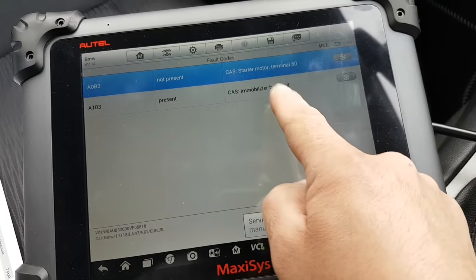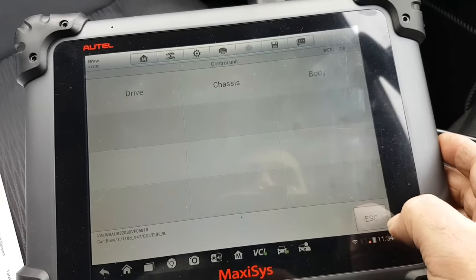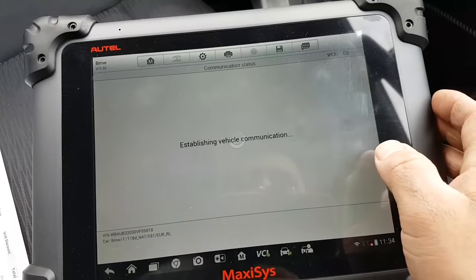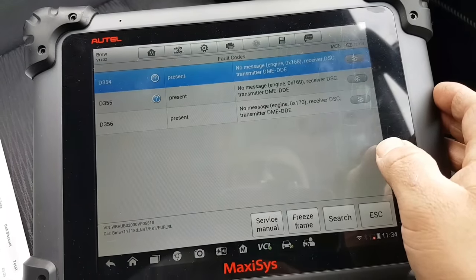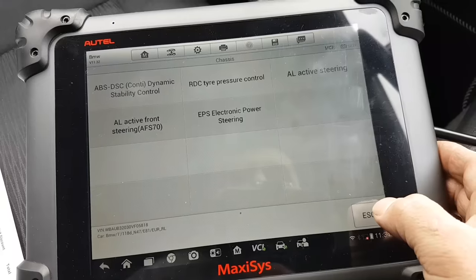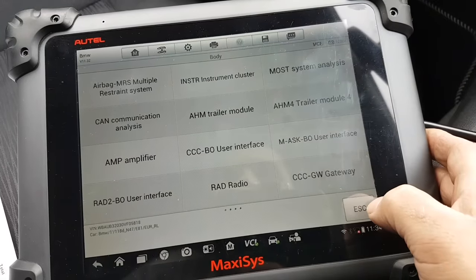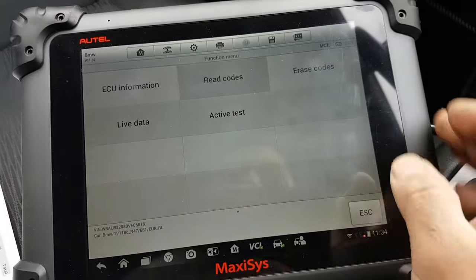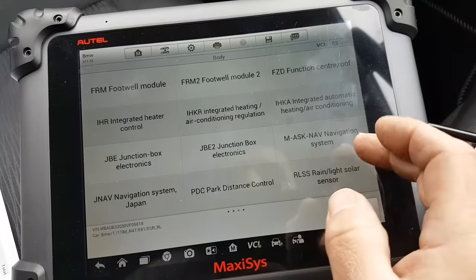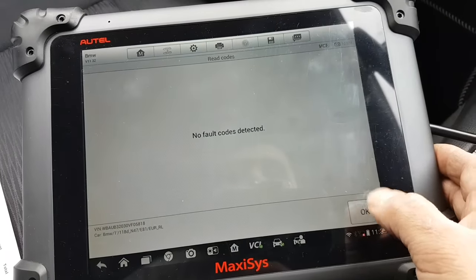Most likely, this is because I'm not having communications with the engine ECU, but why is it not telling me that either? So DME. Okay, so we don't have communications with the DME, and that's gonna be our first problem. I'm not even too bothered with the others, no faults on that one. It might be foot well too, but no faults.